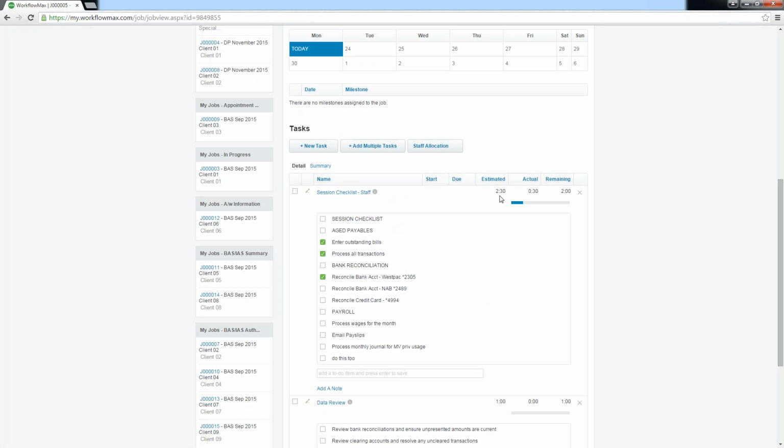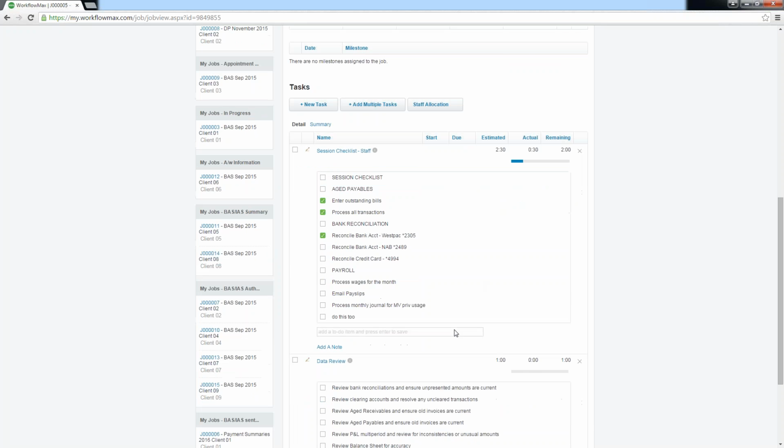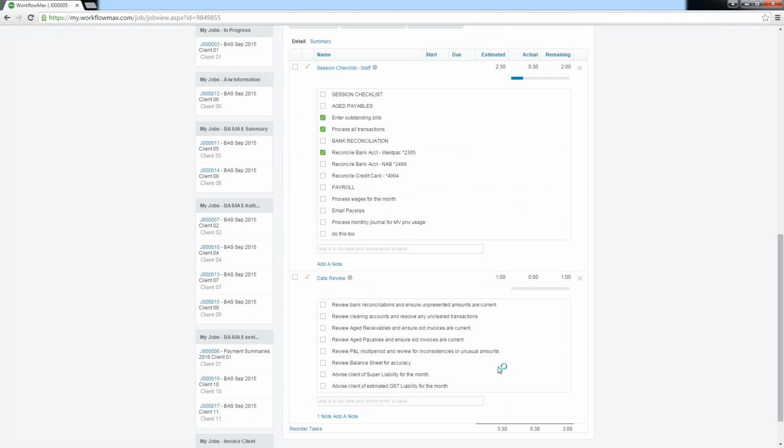You can estimate the time for that job. So I've got 2.5 hours to complete this particular job, and then as the time builds, as the staff put their time to it, you can see where you are in terms of the budget for this job. That's really helpful too.